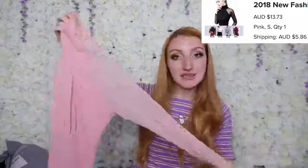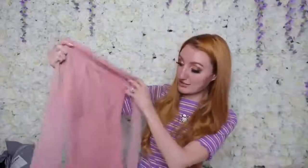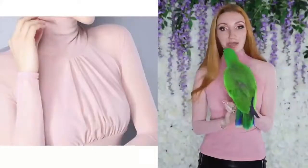So this blouse was $13 with $6 shipping. This looks lovely, and it's made very well. This is another one that does not feel like it's from Wish. This feels like it's from a store, feels like it could be from Forever 21, H&M, Zara even. Oh, I'm really excited to put this on. This looks lovely.